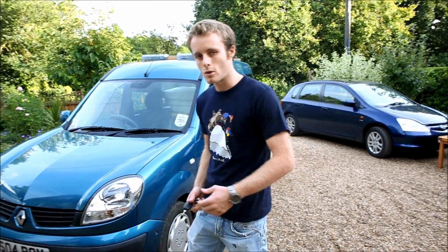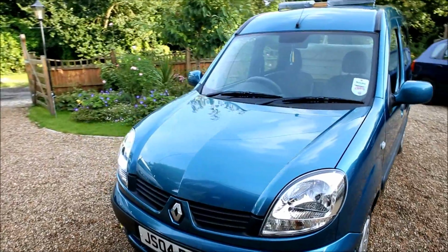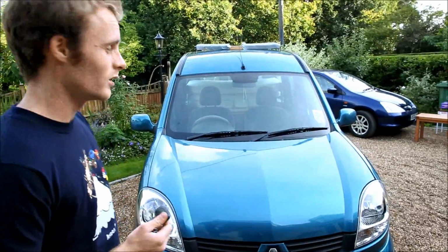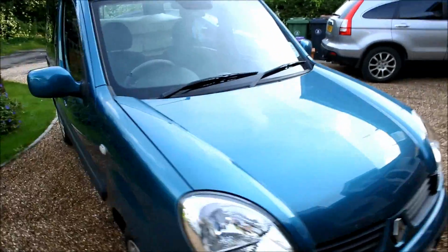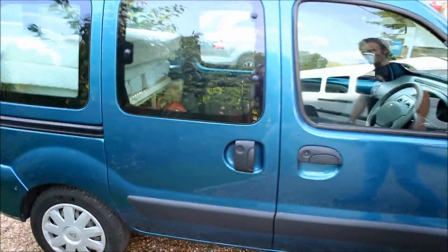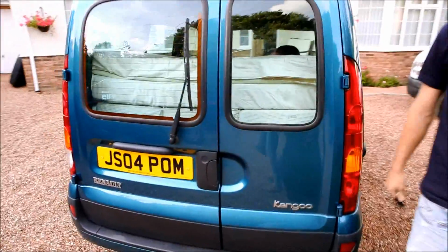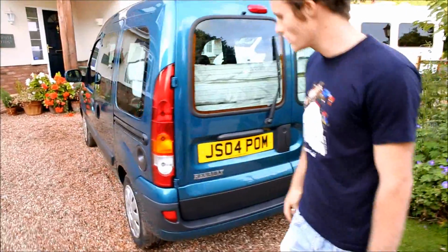So let me take you on a tour around. You can see the body condition generally is very good. There's some very minor scratches on the rooftop, but to be honest, if I hadn't told you about it, you wouldn't notice. So have a good look at the surface of the body. It's fairly immaculate. I'm about to replace the windscreen before sale because it has got a crack in it. But other than that, bodywork and windows are all in very good condition.